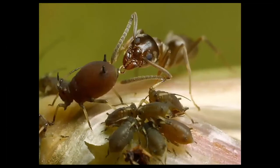What do you think is going on here? And nothing kinky. I was amazed that a lot of people know what's going on here. And that is this ant is milking this aphid.